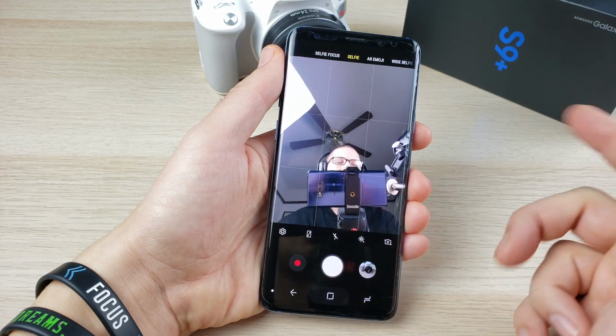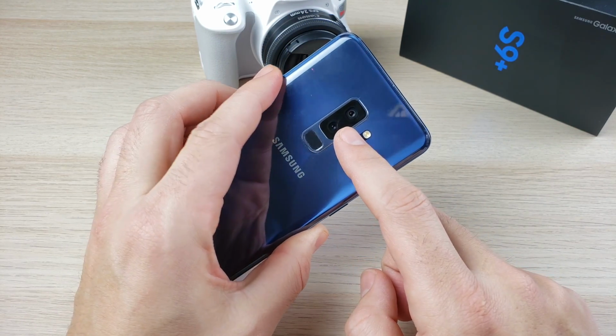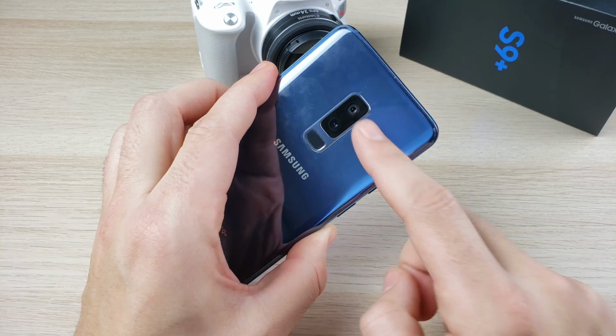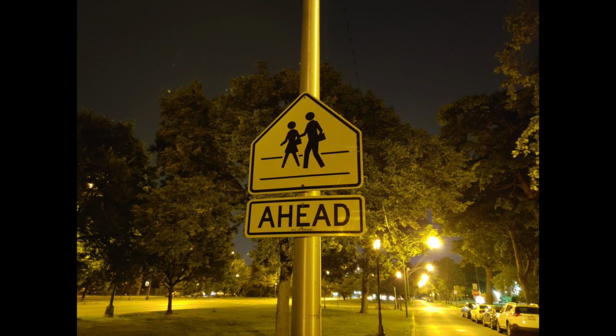So overall, I think the camera is a win. I think most people will love this camera, especially in low light and for video. Go ahead and take a look at the samples I took on this phone and judge it for yourself.